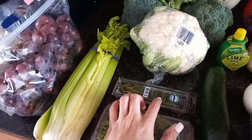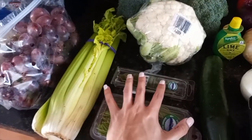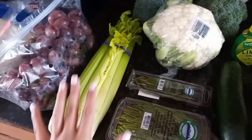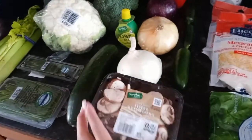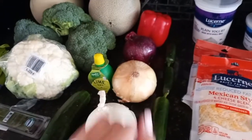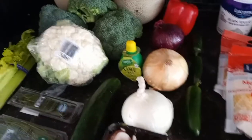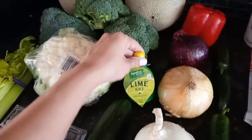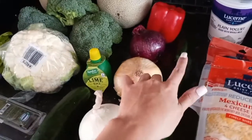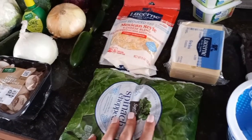Next, I went ahead and got some bay leaves and some chives for a recipe, and some celery. I got just a small pack of sliced mushrooms. I got 3 different kinds of onions: the red, the sweet, and the yellow onion. I got some lime juice. I got 3 jalapenos, a red pepper, and some frozen spinach.